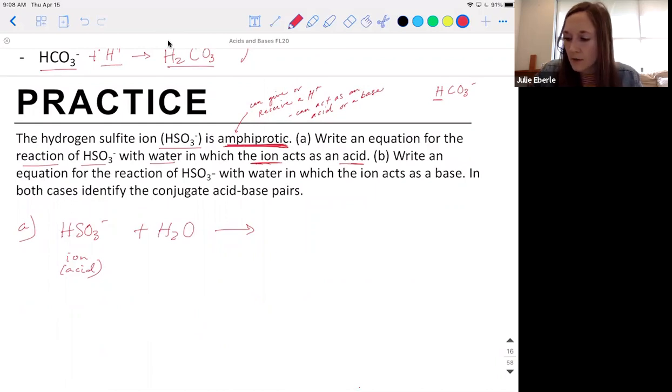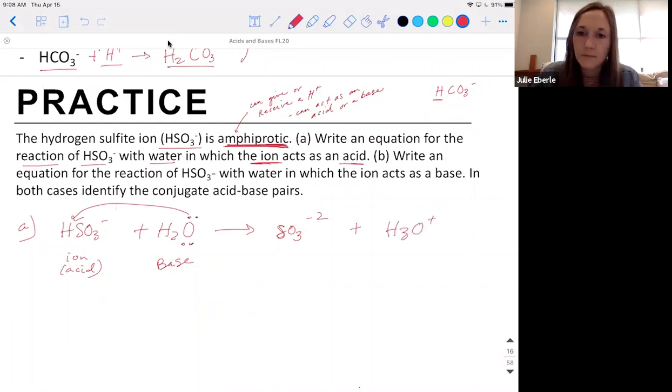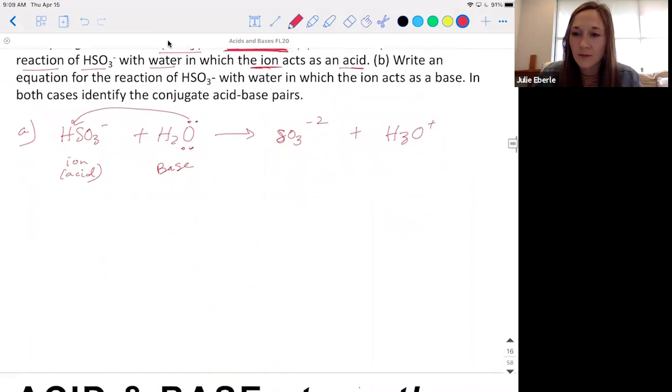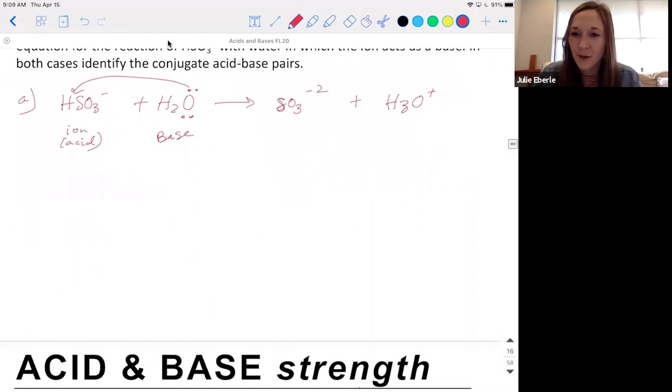So water, especially these lone pairs here on this oxygen, this is going to be the base. Okay, if the other one's the acid, this is the base, it is going to grab the hydrogen. And what's left is SO3. What's the charge on it? Grant said -2. Good. And then when water receives that hydrogen, you're going to get H3O plus. H2O to H3O plus. Write this out with us. Come on, be writing it with us. Write it on your paper.